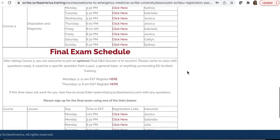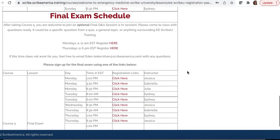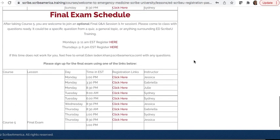The last course for everyone is a final exam. It is administered and proctored through Zoom, so same idea, offered multiple times a week. You just sign up for one, register through the link, and then they send you the Zoom link for that date and time. I think there are roughly 80 to 90 questions on the final, and I think you get about an hour or an hour and a half to do all the questions, so that is how the final exam is structured.